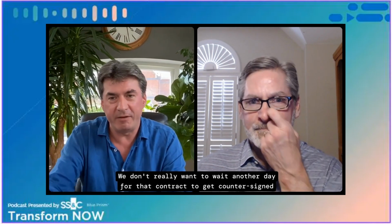But we do that checking in an automated way so that the human element of contract review doesn't have to read the whole thing from start to finish. If the combination of the work that the Blue Prism digital worker has done and the AI response from Intralinks matches, that's a straight through approval. There's no need to go read that contract. If the AI says, something a little bit different here, or the Blue Prism agent looks and the match doesn't quite work out, then a human will do it. But obviously, that has time zones involved. We don't really want to wait another day for that contract to get countersigned before we can start the project.